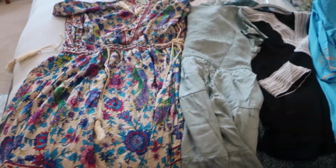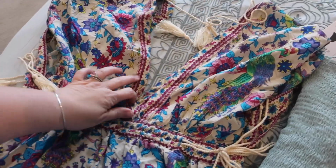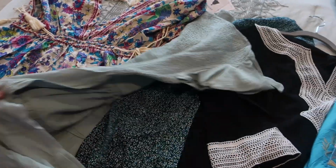This maxi dress is really cute on. I was kind of on the fence because I didn't know how it was going to look, and it's got a really low cut, but it's super cute for a cruise.